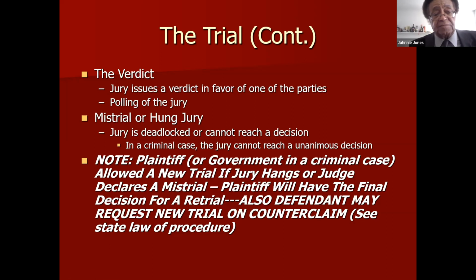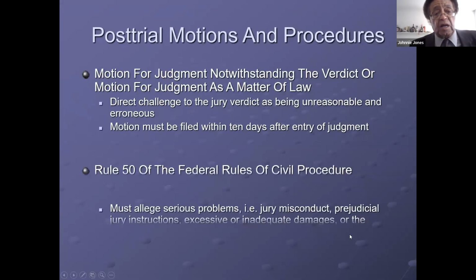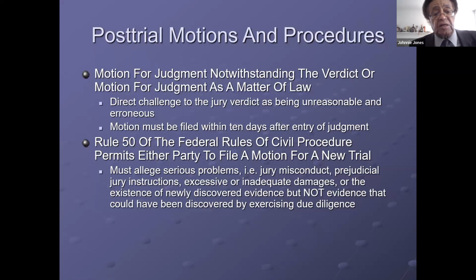Okay, the next slide. Post-trial motions and procedure: if a verdict is entered, there is a motion for judgment notwithstanding the verdict, or a motion for judgment as a matter of law. Actually, I'm looking at this pre-trial motion and procedure; this PowerPoint must be out of place. A motion for judgment of acquittal is made after the defense makes a motion to dismiss at the end of the case.